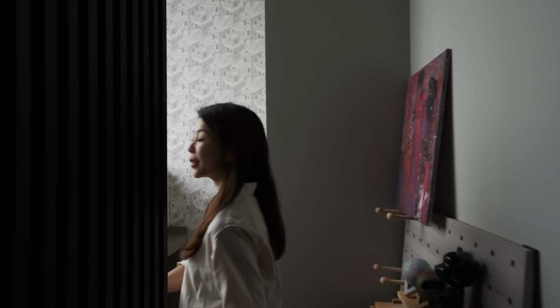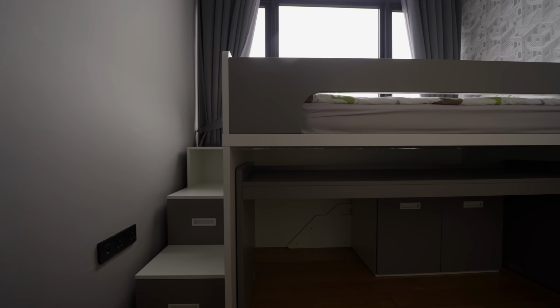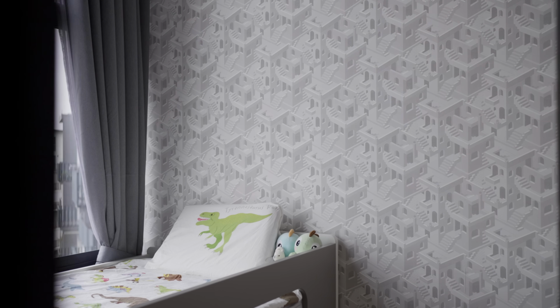This is the son's room, and the first thing you'll notice is this pull-out bunk bed with a study table underneath. And to enhance the already high ceilings, we have a wallpaper that is heavily inspired by MC Escher, featuring a visual illusion of a never-ending staircase.